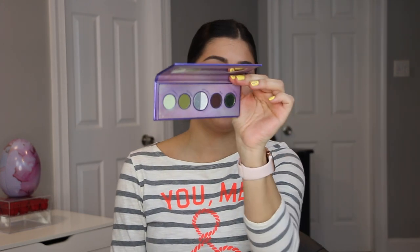Palette number 10 goes to Odin's Eye Mini Earth Palette. This palette I kept, and it's the only Odin's Eye palette that I kept from that whole mystery box last year, a year ago. And I kept it for the color story, and I really liked it.